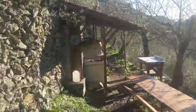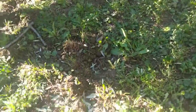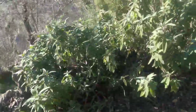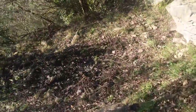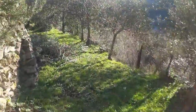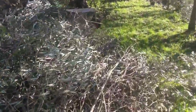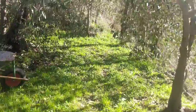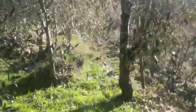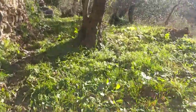Here's the pizza oven. It's getting a little bit of use in winter, but not a lot. The weather's been a bit mixed. The ground's all dug up here. It's the chingali, the wild boars. Sage, rosmarino, the fire pit down here, and more piles of olive cuttings as we're doing our pruning. Big pile there. So let's get on down to the bottom terrace where there's been a lot of developments.